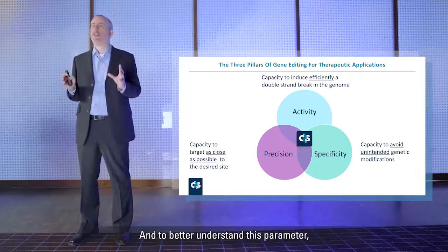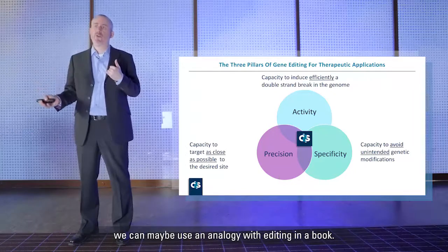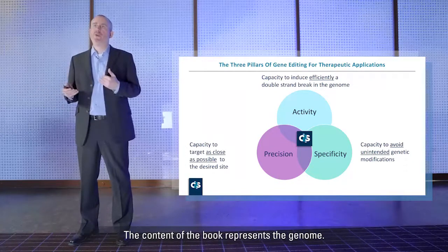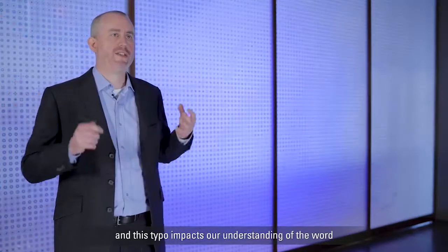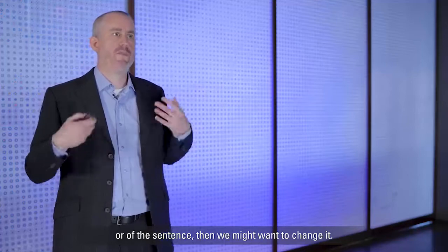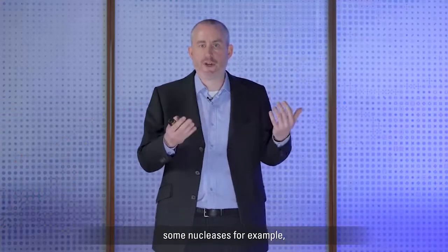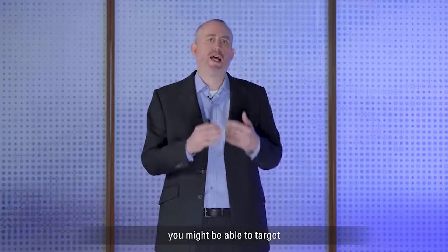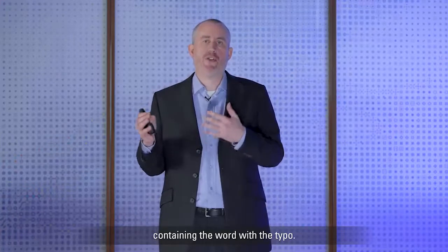And to better understand these parameters, we can maybe use an analogy with editing a book. The content of the book represents the genome. If there is a typo in a word, and this typo impacts our understanding of the word or of the sentence, then we might want to change it. With some correction tools, some nucleases for example, you might be able to target the chapter or the paragraph containing the word or the typo.